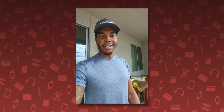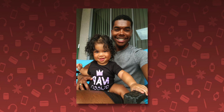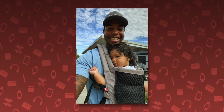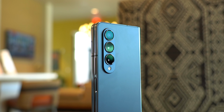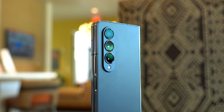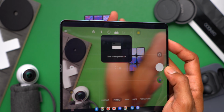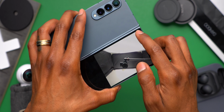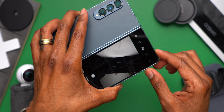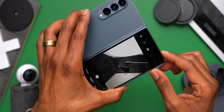The selfie camera on the cover display is still the same 10 megapixel sensor Samsung has been using since 2019, which is kind of lame if you ask me, but with foldables, you have the option of using the rear cameras for selfies, which I highly recommend. You can just tap this cover screen icon to show the preview on the cover display. Then you can just flip it over and tap the selfie button, and then it just moves the whole UI to the cover display, and then you're getting some of the crispiest selfies on the interwebs.